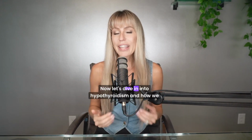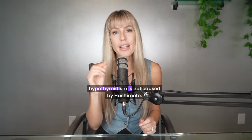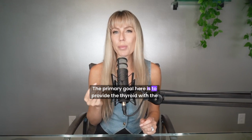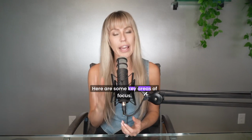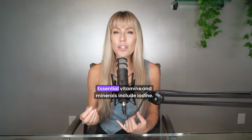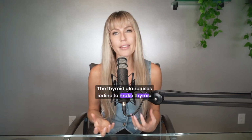Now let's dive into hypothyroidism and how we support the thyroid with nutrition when the hypothyroidism is not caused by Hashimoto's. The primary goal here is to provide the thyroid with the nutrients it needs to function optimally. Here are some key areas of focus. Number one, nutrient support. Essential vitamins and minerals include iodine. The thyroid gland uses iodine to make thyroid hormones.